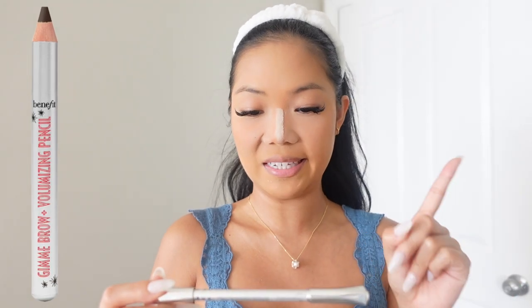I'm gonna go ahead and do my brows while that sits. I'm using a new brow product, but it's from Benefit Cosmetics. This is the Gimme Brow Volumizing Pencil.